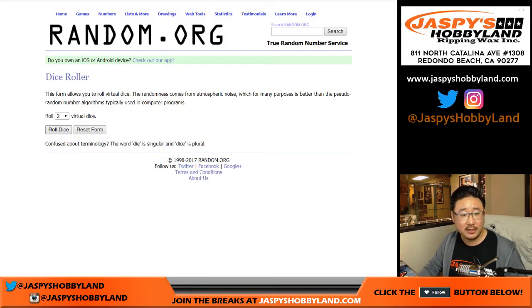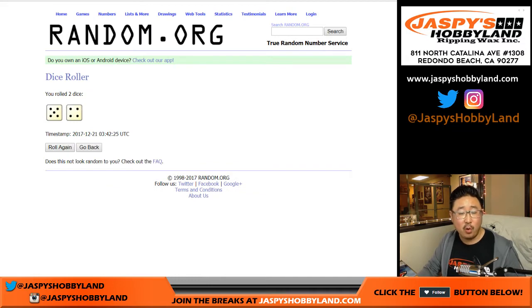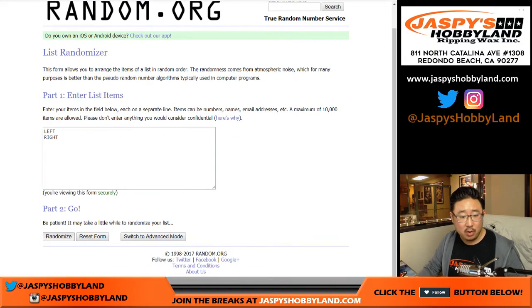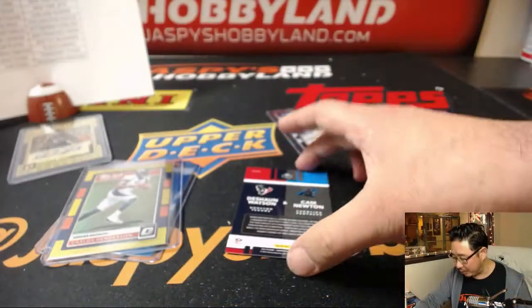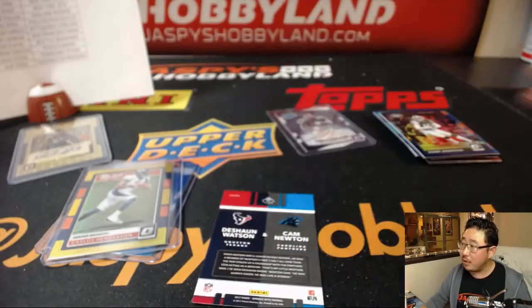Let's randomize each list. 5 and a 4, 9 times. 1, 2, 3, 4, 5, 6, 7, 8, and 9th and final time. I think it stayed left the entire time. So that goes to the left side. I think there are only a handful of these, but all of them will go to the left side team.